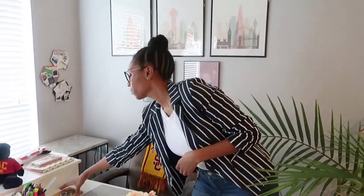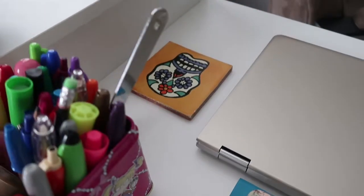The last piece on this lower level of the desk is this beautiful tile that I got when I was on vacation last year with my boyfriend when we went to Mexico. And we just stopped at, I don't even know if it was really a market, but it felt like one. And I really love this tile. I love how vibrant it is. It also sort of fits in my theme with this bright mustard yellow. And I just think that it's so beautiful.